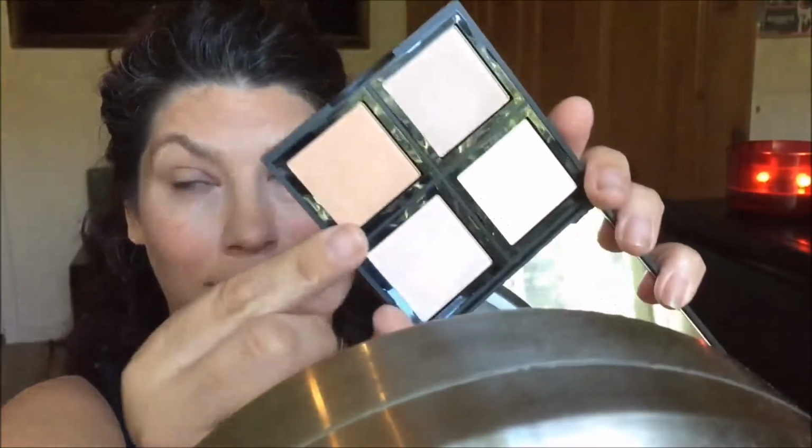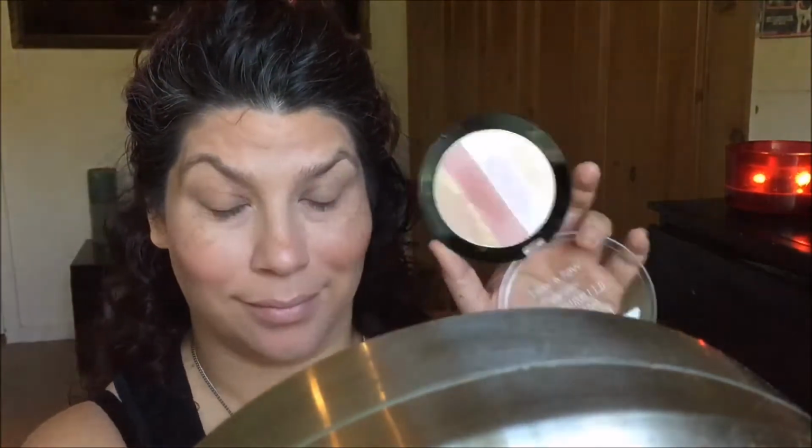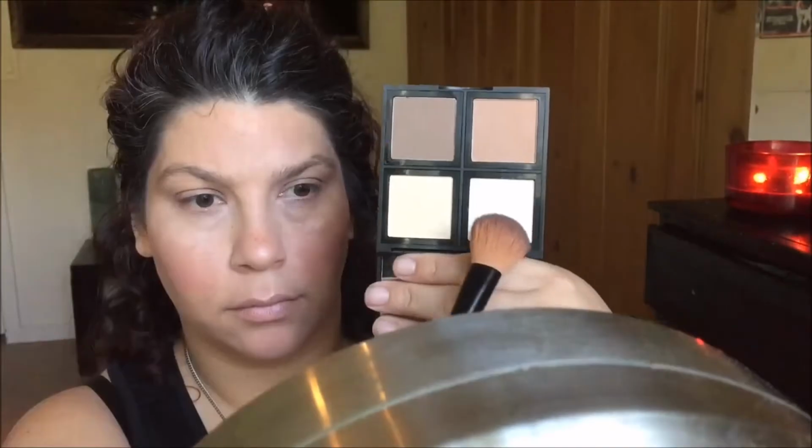Along with highlighting and this illuminating palette, I'm gonna go a little bit crazy with it. I'm gonna start using the darker shade with the Wet n Wild stipple brush and just highlighting everywhere. For some reason, I was not happy. I wanted more glow, so I'm gonna get this and go whoop and put all that all over my Cupid's bow. And of course, gotta go a little crazy and put more glow on the cheeks and the nose and everywhere, just everywhere, guys. Glow away.